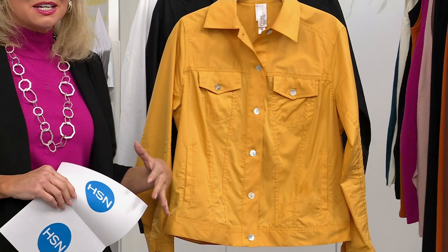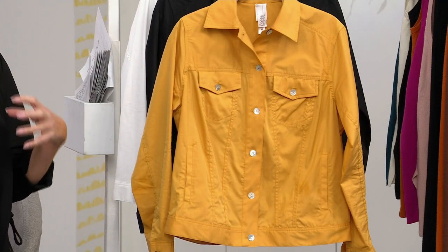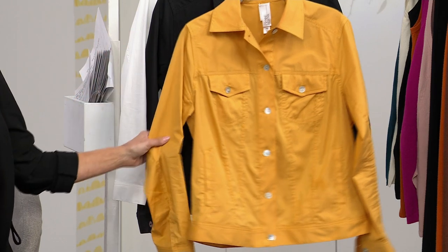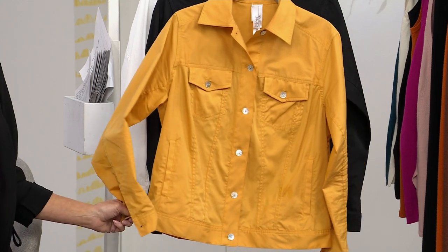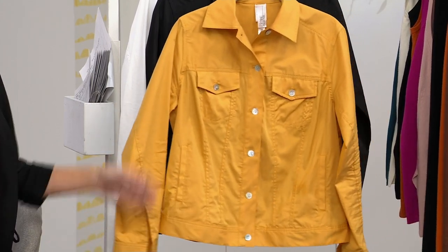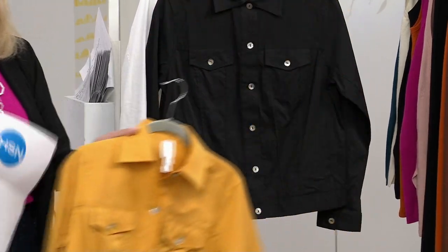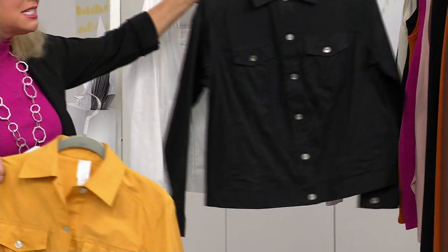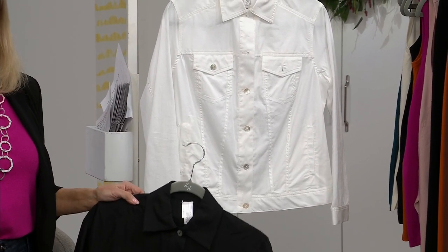We have some of the classics that you are going to have in your wardrobe for years and years to come. This is a cotton poplin jean style jacket. And it's a great weight and it's an amazing Black Friday deal. We originally offered it at $89.95. It's $59.99. This is what we're calling goldenrod. We have it available for you in the black. And then lastly, we have it available in white. We were just talking about our whites and how you can never go wrong with white.